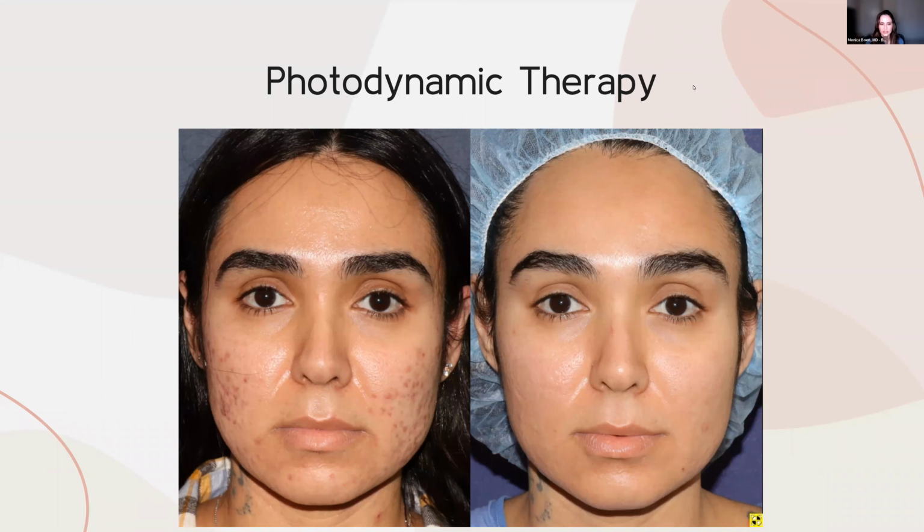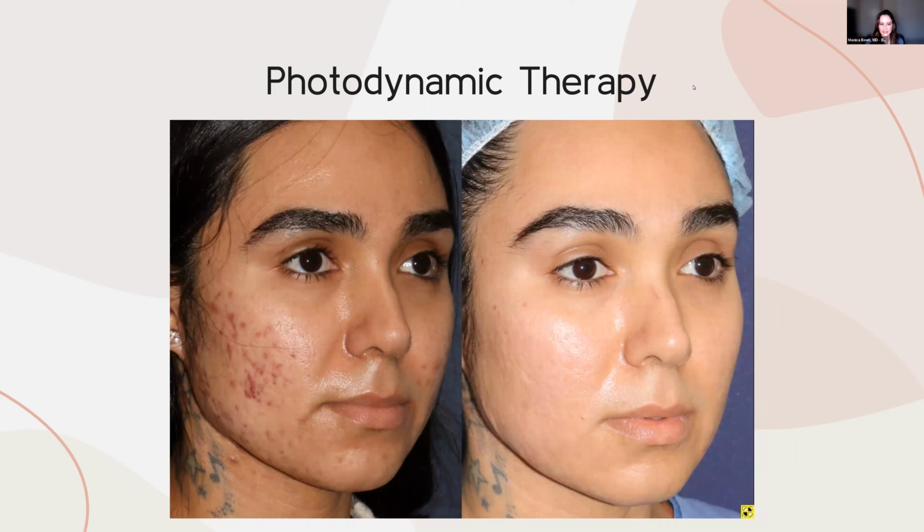So this is after at least 2 treatments of the PDT. And you can see even the redness gets better faster after photodynamic therapy treatment.